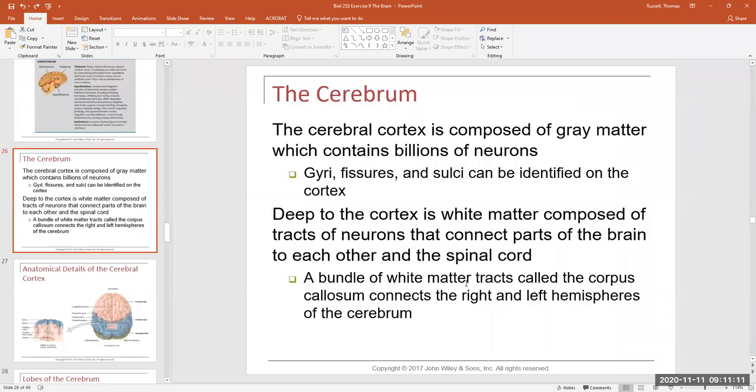All right, so the last couple things that we have to do in this chapter is cover the cerebrum, look at the lobes of the cerebrum, what the cerebrum is, and what some of the areas are and the types of reflexes they're involved with. And the very last thing at the back of the chapter is covering the cranial nerves, and I'll talk about them in a little bit.